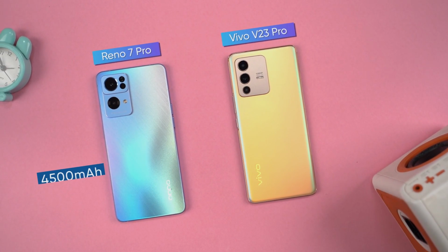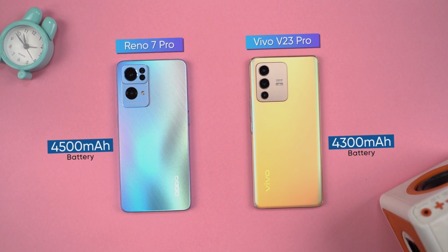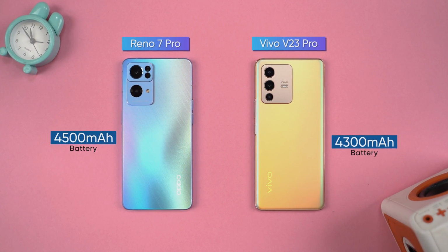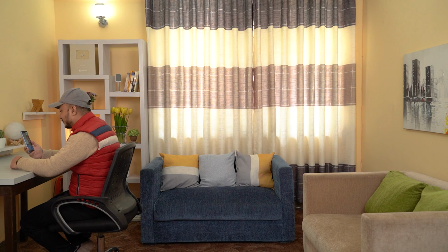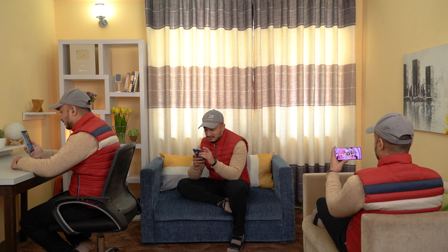Getting to the battery life, well, I have been pretty satisfied with it so far. The Reno 7 Pro features a larger 4500 mAh battery compared to the 4300 mAh cell on the VIVO V23 Pro. Pair that with Oppo's aggressive battery optimization, I got around 6 to 7 hours of screen on time under moderate usage, which included a lot of phone calls, testing, social media usage, and watching videos every now and then.